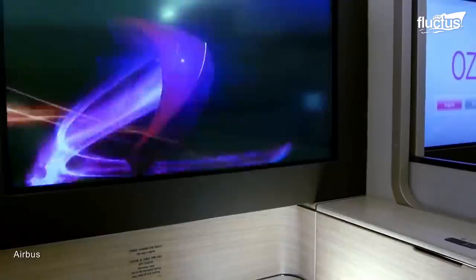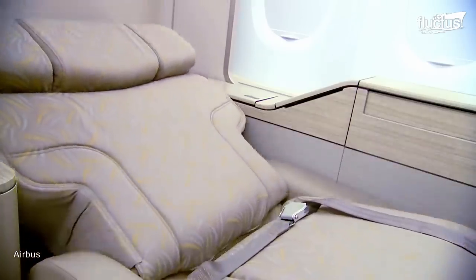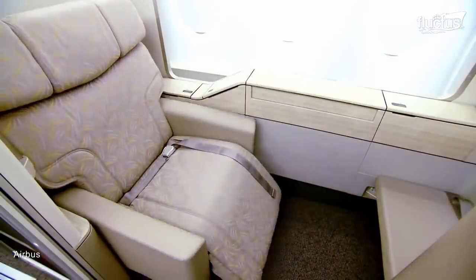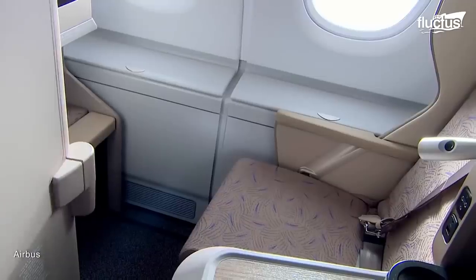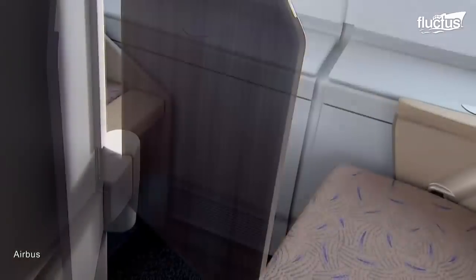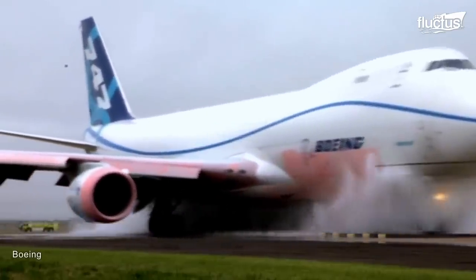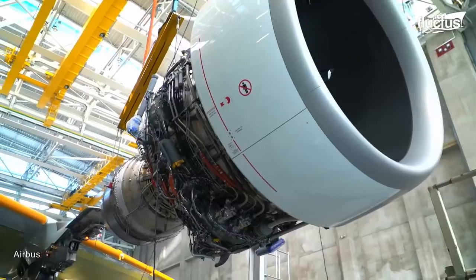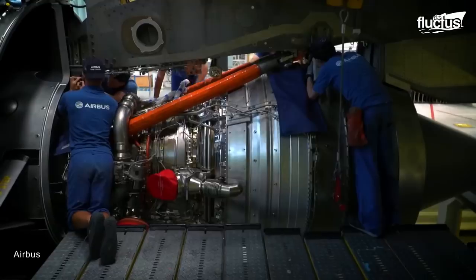In first and business class, all the seats, tray tables, and computer systems must be thoroughly tested before the plane is delivered. While Boeing and Airbus test their planes extensively once the build is finished, they also thoroughly test the components before the final assembly process starts.